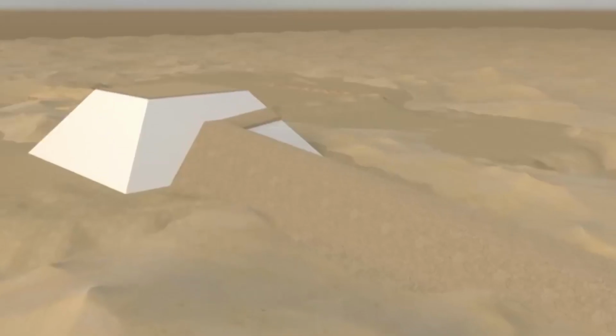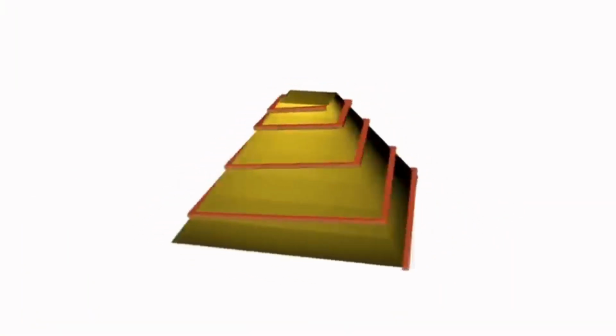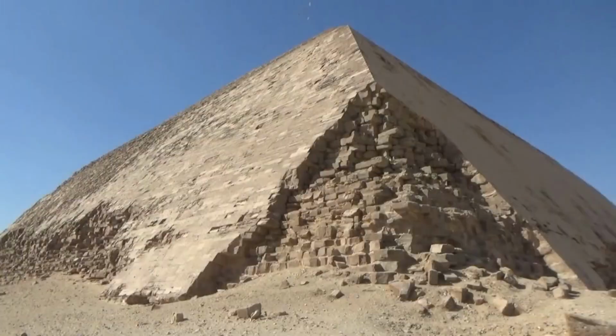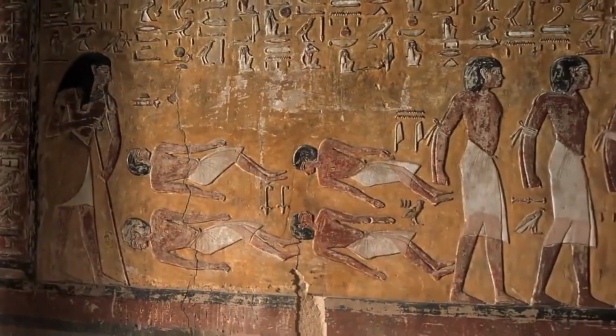The Egyptians would then add a layer of sand to the inside of the walls. This would help to protect the walls from moisture and decay. After the sand was added, the Egyptians would build a series of tombs inside the walls. Each tomb would be different and would be decorated with beautiful paintings and sculptures.